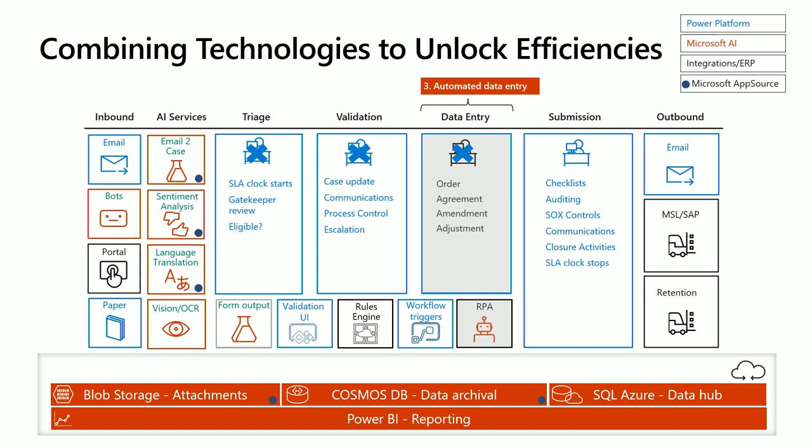So I'll hand it off to Shashi to do the demo and take it forward with 3 critical services that we'll do a deeper dive on in terms of our digitization. Thanks, Kranti.